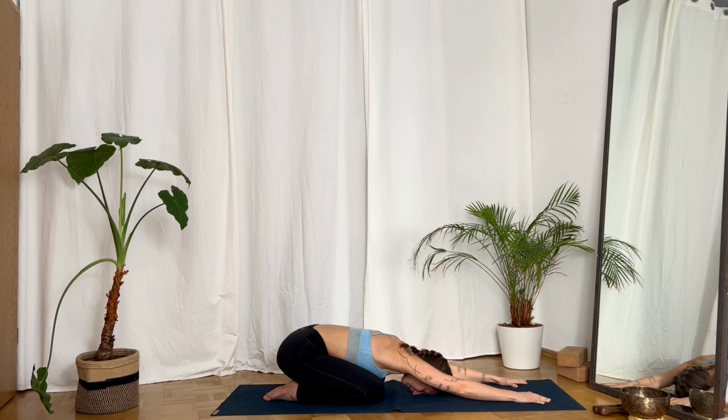Maybe you can even massage your third eye a little bit by gently rolling your head on your forehead from side to side. And find back stillness. Take another deep breath here.